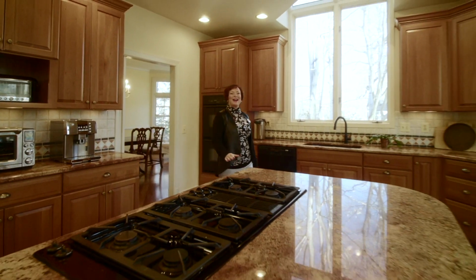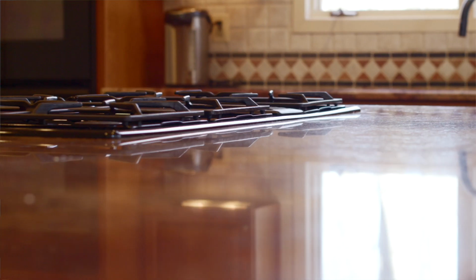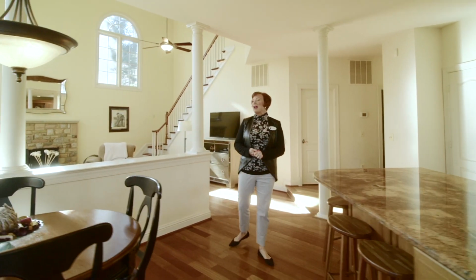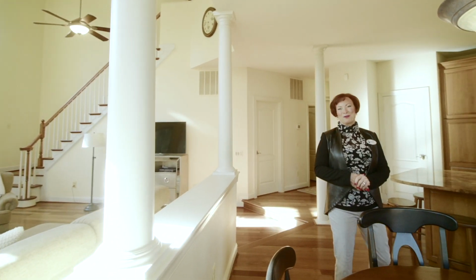The kitchen and the 2-story family room are the hub of this home. It is fit for the most discerning buyer. The family room is open to the kitchen and opens to a beautiful backyard with a pool. There's even a second staircase to come down and start your morning ritual.